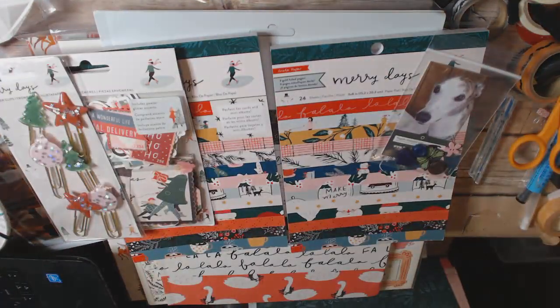So this was from Your Scrapbook Stash. This is sort of the parent company, or it's connected to the Cheap Scrapbook Stash. So if you go to Cheap Scrapbook Stash, there is a link to Your Scrapbook Stash. But if you search Your Scrapbook Stash, it'll pop right up.